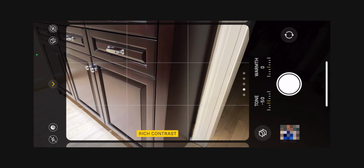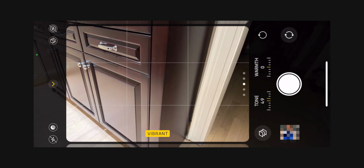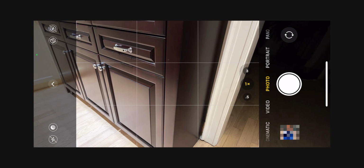In addition, on this huge camera bump, there's a LiDAR scanner, which improves autofocus, a True Tone flash, and stereo mic. A new feature that was introduced this year is photographic styles, which uses advanced image processing to apply effects or filters to your photos straight out of the camera, so you can get your signature look. I landed on rich contrast as my favorite style, and it really gives that deep, contrasty look. The other options are vibrant, warm, and cool, which do exactly what you'd expect.